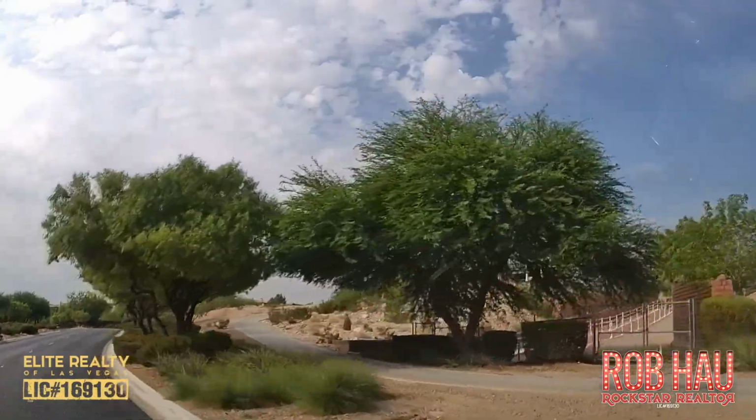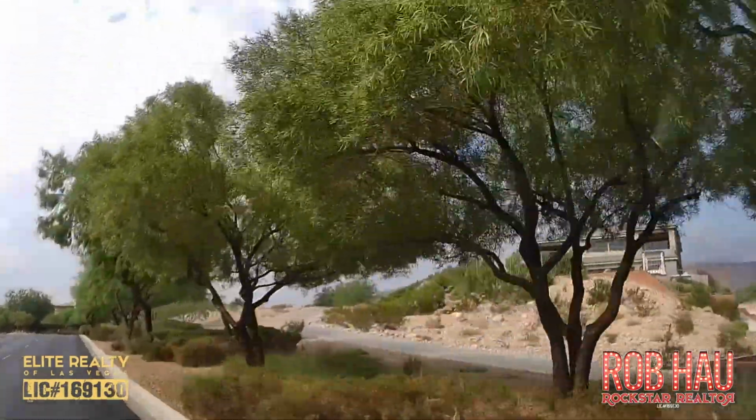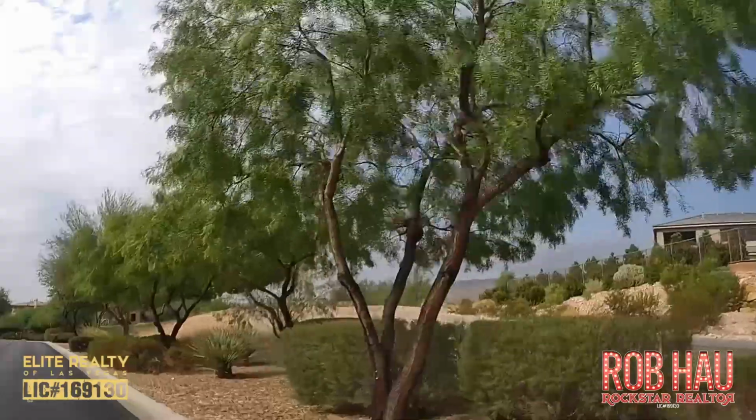The community is aptly named after the Ridges, the iconic Ridges of Summerlin South. It's basically the backdrop of the Ridges, so it would make sense that it's called the Ridges. And you can see some of these absolutely gorgeous homes, little bits of them. We're just going to drive right on the main road that goes through the Ridges.